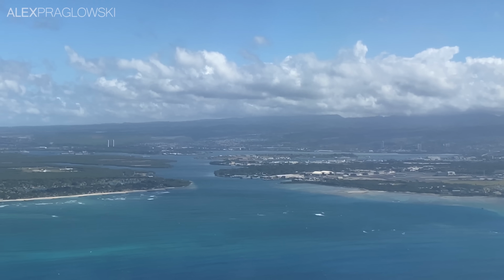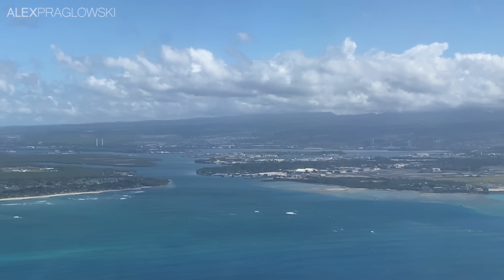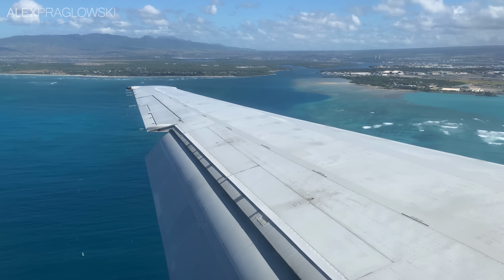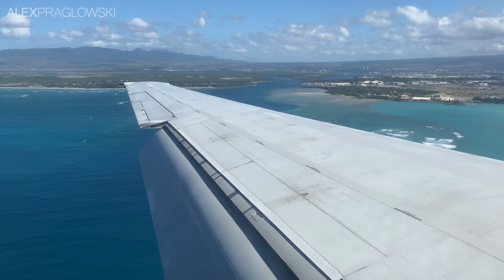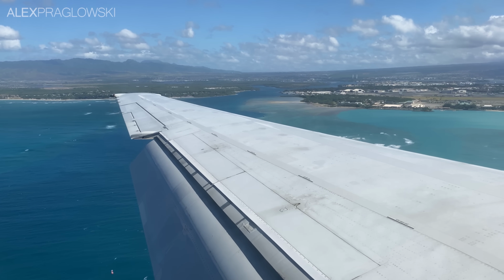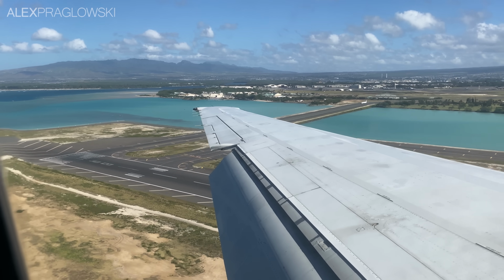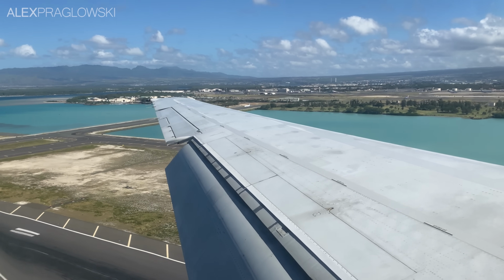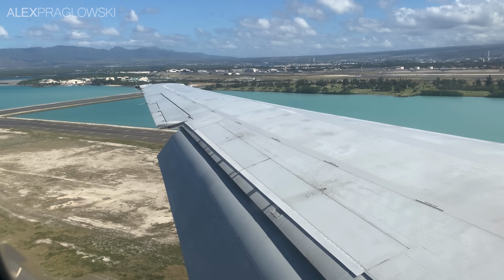Plus, let's be real, there was no way I was going to come to Hawaii and not fly on one of these planes. The 717 really is perfect for Hawaiian's operation, and I don't envy their challenge of finding a replacement. Whatever the future of inter-island flying looks like for them, I'm very happy I got the chance to fly on the Hawaiian Airlines 717.